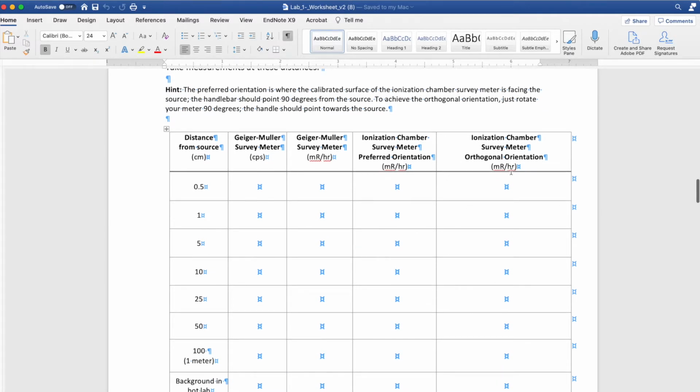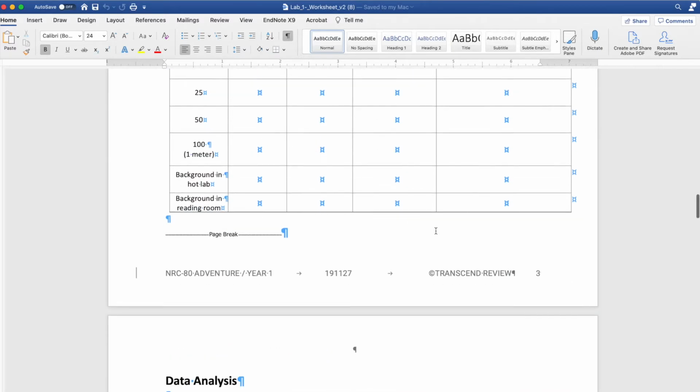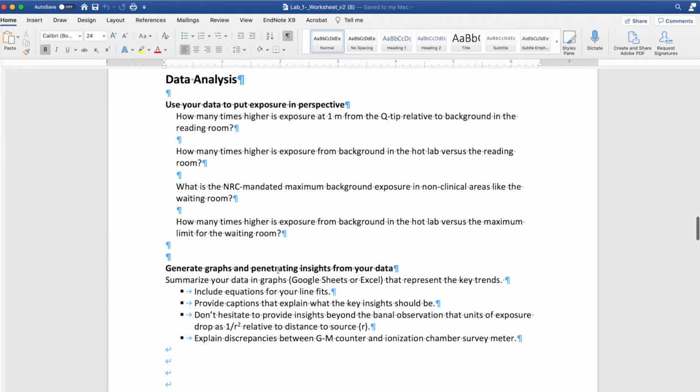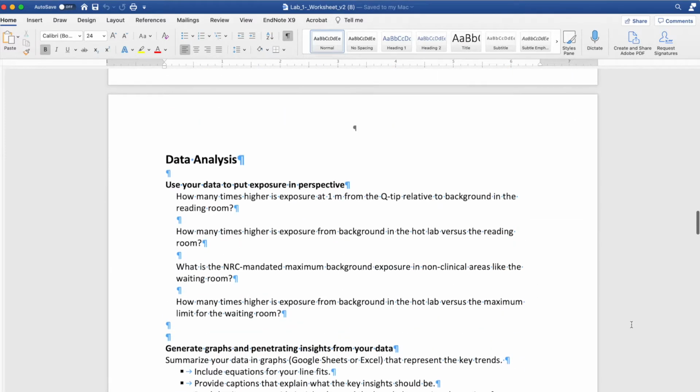And so here's an example of just, let's take this to task and ask whether it matters what the orientation of that instrument is when you're measuring exposure. You'll do data analysis by bringing this data into a Google Sheet. I recommend Google Sheets over Excel. It's easier to work with. And this skill you'll be able to use when you're collecting quality control data for your practice if you're in private practice, or for your clinical research if you're in academics.